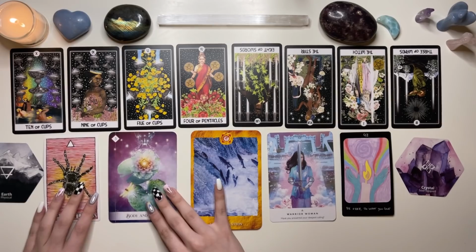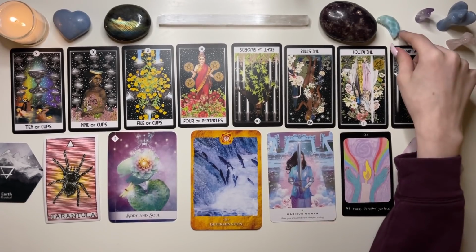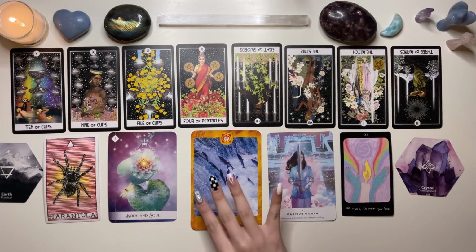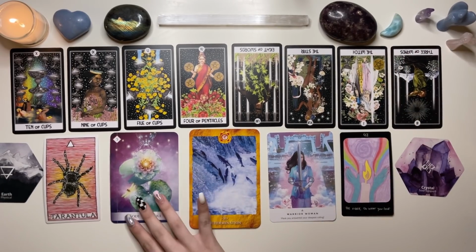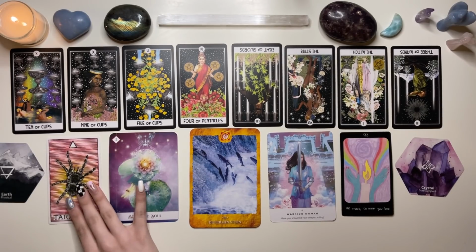So I feel like some of the people that picked this pile are some of the people that have been asking me to do a life purpose reading, because this spread is all about your life purpose. And by the way, I do have a life purpose reading. It's further down there, but I think one of the emojis on it is a butterfly, and then there's 3 panda tarot cards. But I do have a life purpose reading up, if you feel called to go watch that.